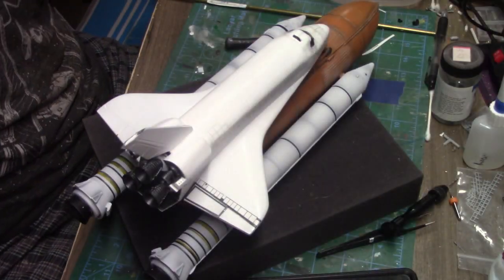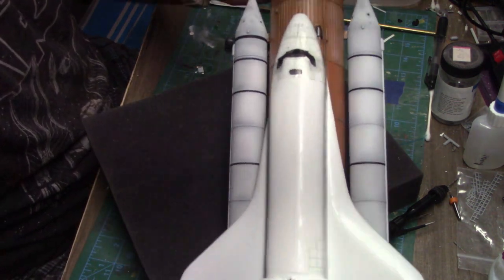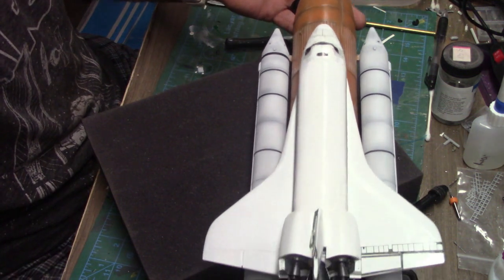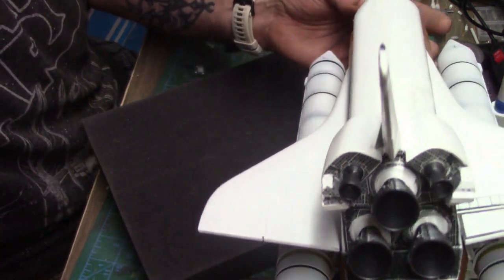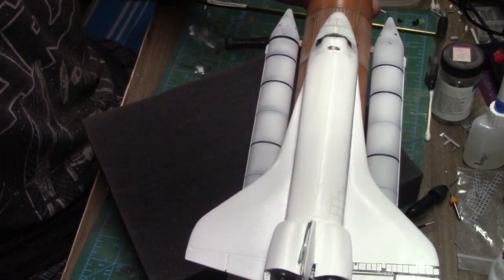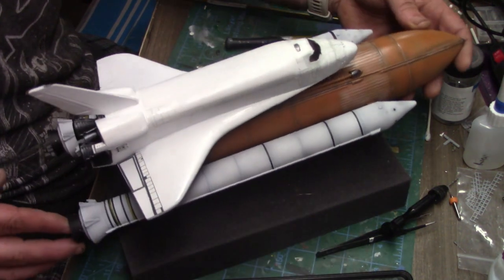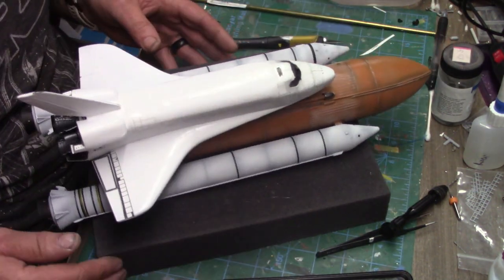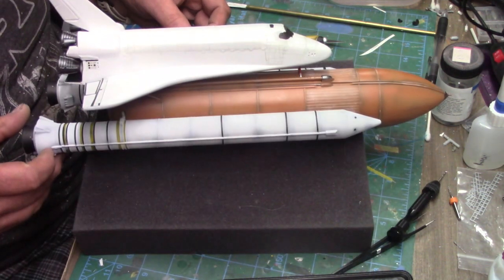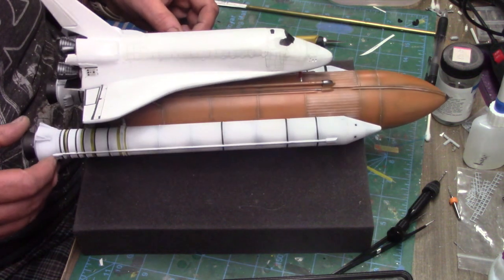Alright guys, thought I'd show you something special. Even though there's still touch-ups to do, but check that out. Very cool. And then I added the main engines and the OCS pods, and got some more decals on, but that's pretty neat. Give me a second. There you go. There's a good shot of it. Look at that thing. That is crazy.